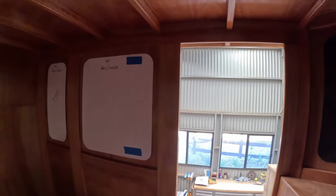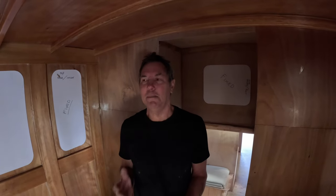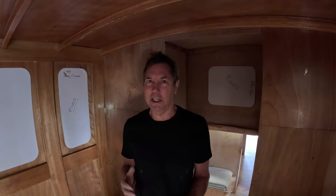And it's quite dark in here. Sorry about that. That's because we haven't cut the windows out yet. So we're going to have an opening window there, a fixed one there. I've decided we will have a window in the stairwell so I can see back over the top of the boat when I'm driving.